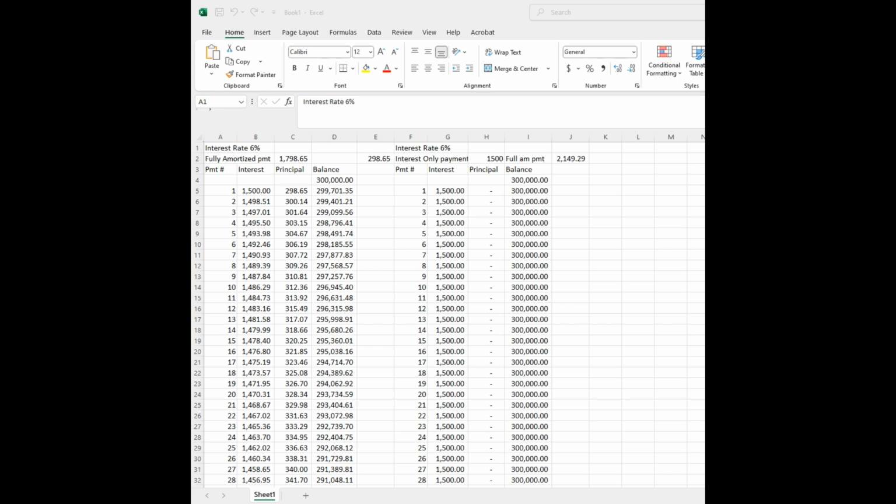Right, so here is a spreadsheet, and as you can see, there are actually two loans on it, one here for $300,000 and one over here. Both are at the 6% interest rate. This one is a fully amortized loan, and this is an interest-only loan. So what does this mean, fully amortized?